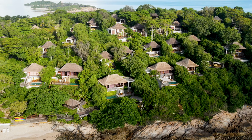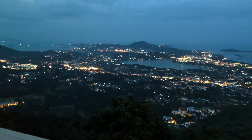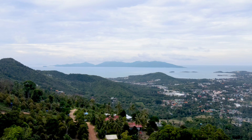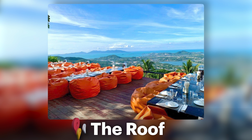Whether you're with kids or you just want to drink a few beers and listen to music, this spot is perfect. After a chill day by the water though, there's one final spot you need to hit before leaving Samui, and it's hands down the best place on the island for sunset views. Right in the middle of the island, up on the hills, far away from the beaches, there's a cluster of mountaintop restaurants with some of the best panoramic views of Koh Samui. The most well known is The Roof, and if you're planning to go there, make sure to book ahead. It does get busy, especially around sunset.